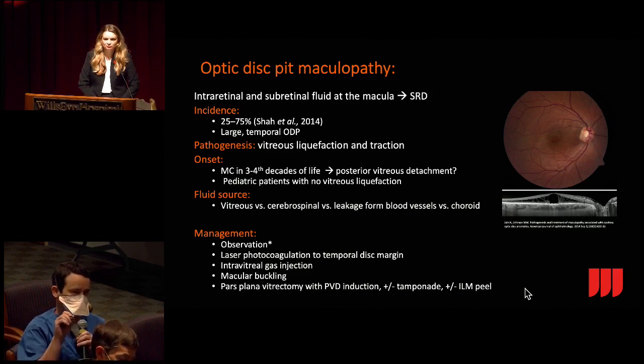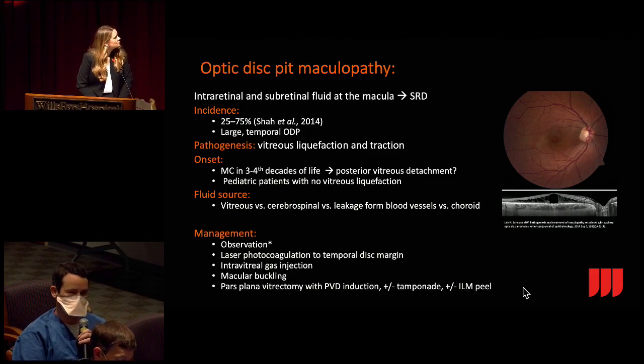Some of us will do laser photocoagulation, which is basically laser right at the disc margin to try to prevent that fluid from going from the vitreous cavity underneath the retina, if that truly is the source.